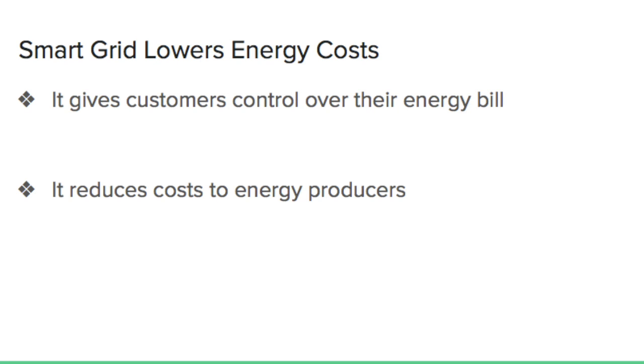Smart grid lowers energy costs. It gives consumers control over their energy bill by enabling them to monitor and adjust their energy use through smart meters and home energy management systems that offer 24/7 rate and usage readings. Consumers can even schedule their most energy-intensive tasks for low-demand periods so they can pay less.